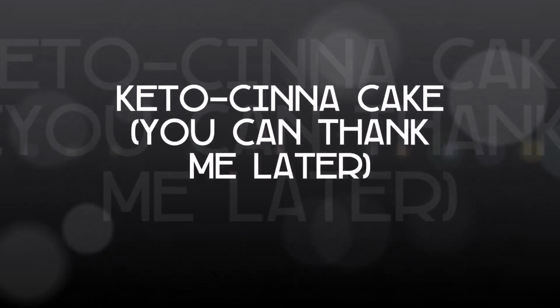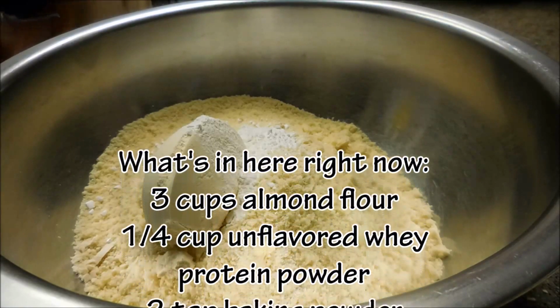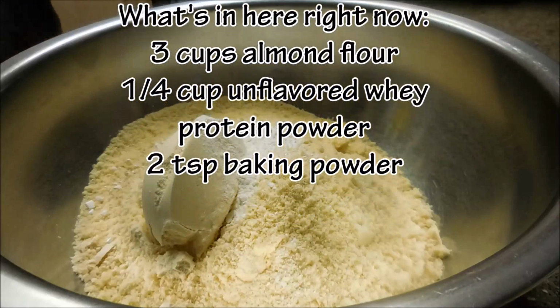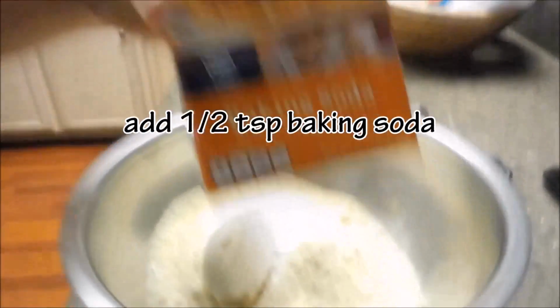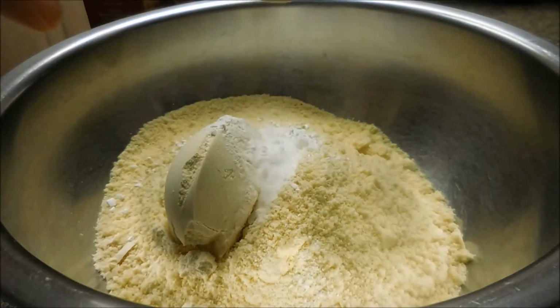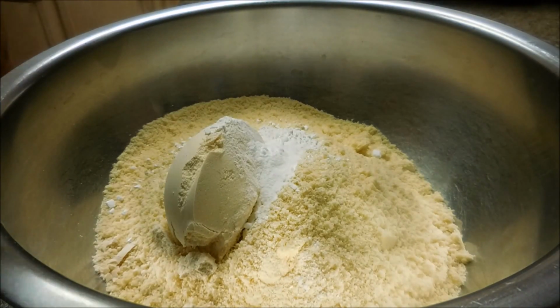Okay guys, so I wanted to share with you one of my favorite desserts that I am loving right now, and this is my ketogenic cinnamon cake. You're going to do 3 cups of almond flour, 2 tablespoons of baking powder, and a 1/4 cup of protein. Now you can use unflavored. I used PE Science Snickerdoodle flavor, which works really well in baking.